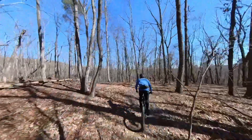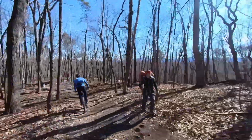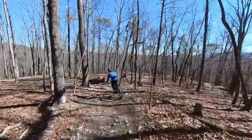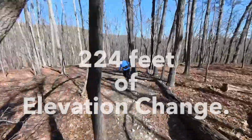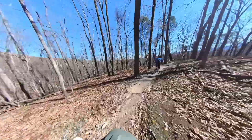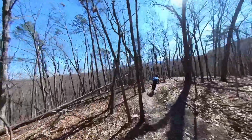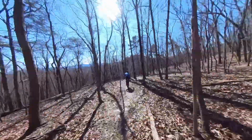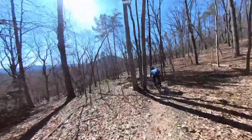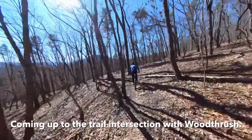We got another hiker coming up here. Hey, how you doing? Trail intersection for Woodthrush.